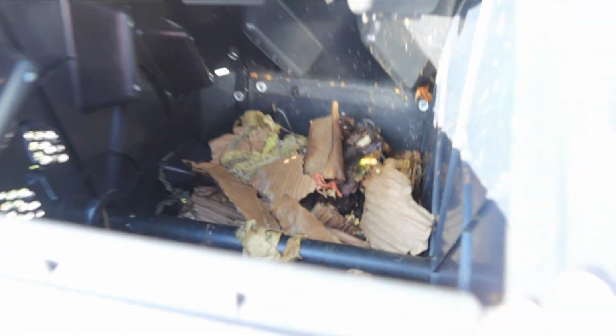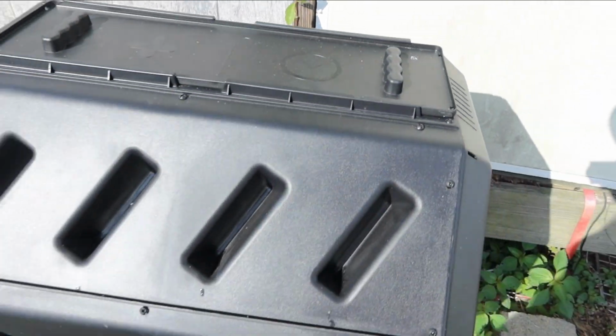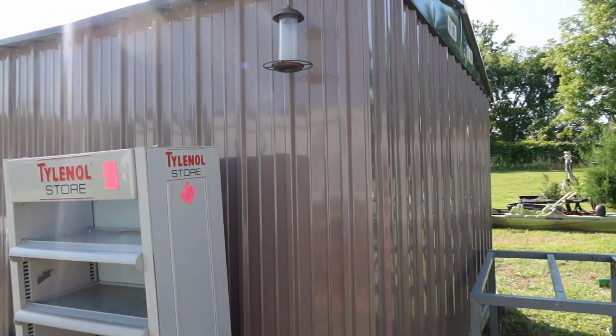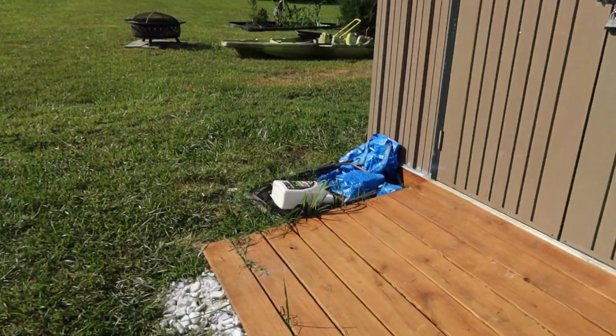Okay, so there's some gnats. But yeah, it's looking good. It gets really hot in there, super hot. And it will take a few months for that to decompose all the way. I have this shed where Aaron puts all of his equipment and stuff for doing yard work and gardening.